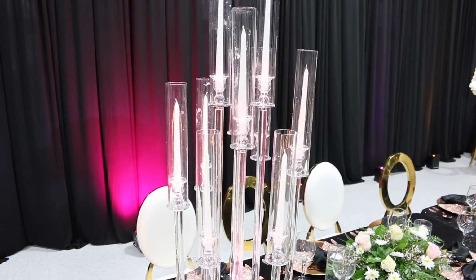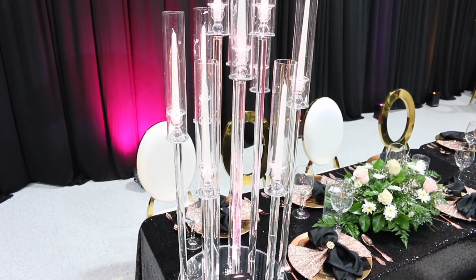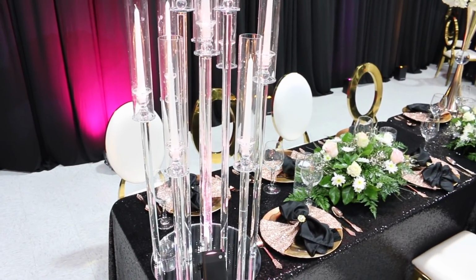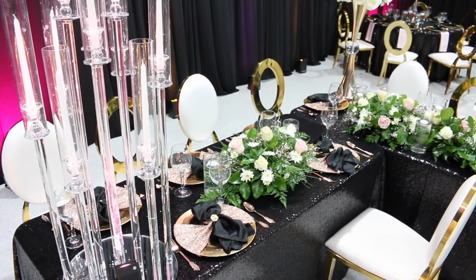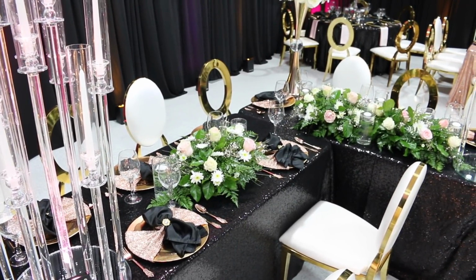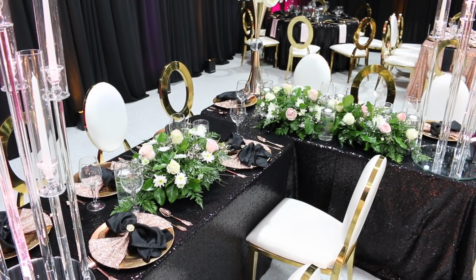So I'm going to give you guys a little music for your listening pleasure as you see the other beautiful standpoints of this event. It just turned out absolutely gorgeous. So don't be afraid to use rose gold and blush this year. It's going to be very popular. But don't be afraid to pair it with something bold like black and gold and white to really let it pop and let its beauty shine.